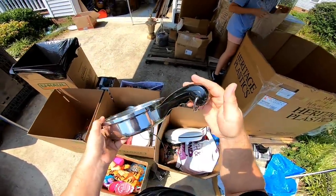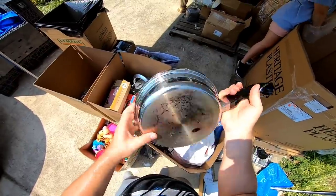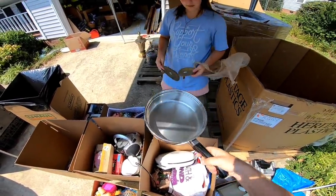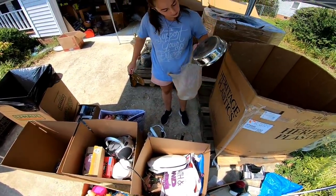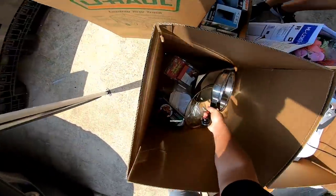This is a pretty nice pan. Salad Master? I feel like I've seen that before. It's dirty on the bottom, but it's clean up top. It's like a saucepan or something. Feel how heavy that is. Might keep that. Keep that, eBay that.